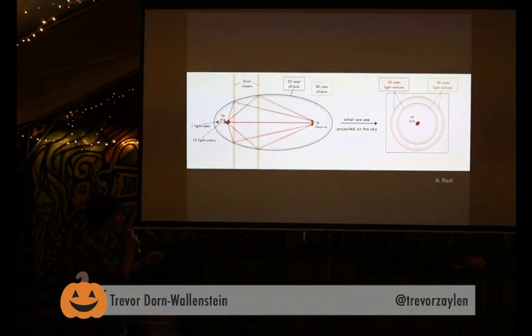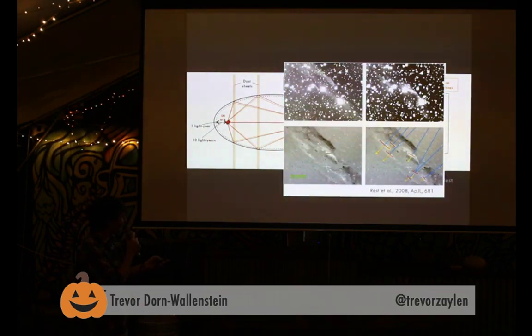Okay, this is kind of like a boring diagram. Let's actually look at some data. This is a real astronomical image showing expanding light echoes. Each one of these little red lines is an individual light echo. And if you measure the brightness of these light echoes as a function of time, and look at the brightness of different light echoes as they pass through different dust sheets, you can actually reconstruct the original explosion.